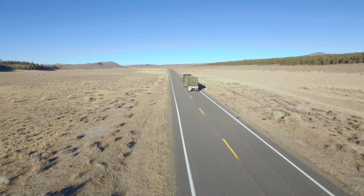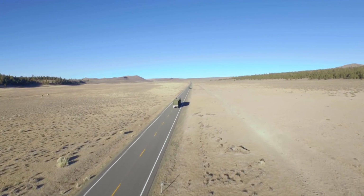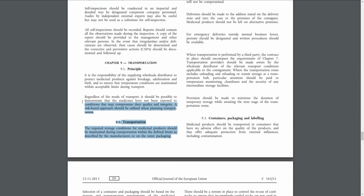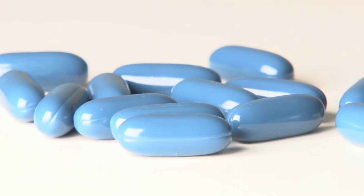Wouldn't it make you feel safer if they could make sure that the pharmaceuticals haven't been affected by environmental conditions during the shipping? In fact, European Union regulations that came out in 2013 required proof that all medicines are not being exposed at any point to conditions that may compromise their quality. This is medicine we're talking about.